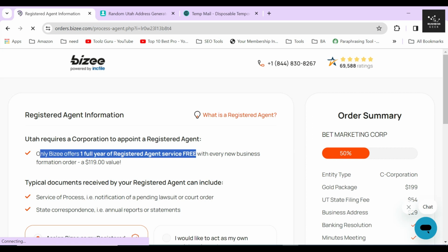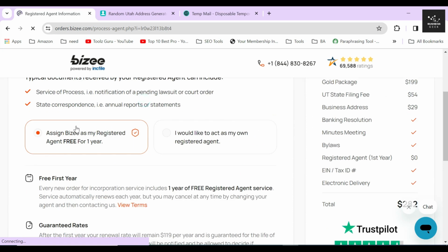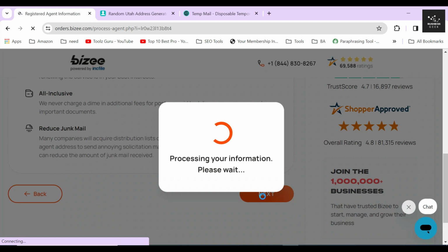bizee is providing registered agent service free for 1 year and after that, it's $119 per year. So, I highly recommend you choose the free 1-year option and then click on the next button.